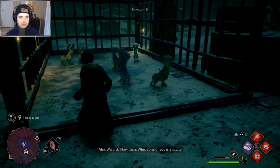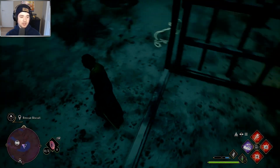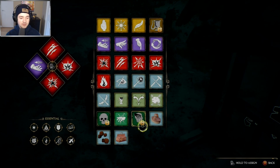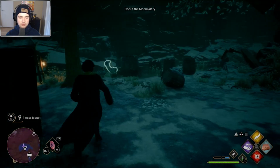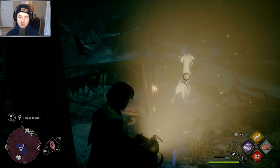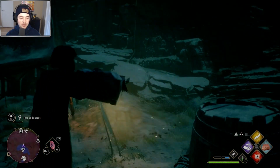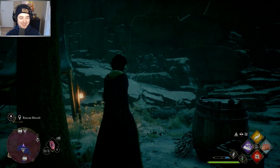Which one of you is Biscuit? Which one of you is Biscuit? Do I need to rescue Biscuit the moon calf? Okay, do I need to rescue this specifically? Leviosa. And we gotcha, I think. 2, 3. Beautiful. Thanks, Biscuit.